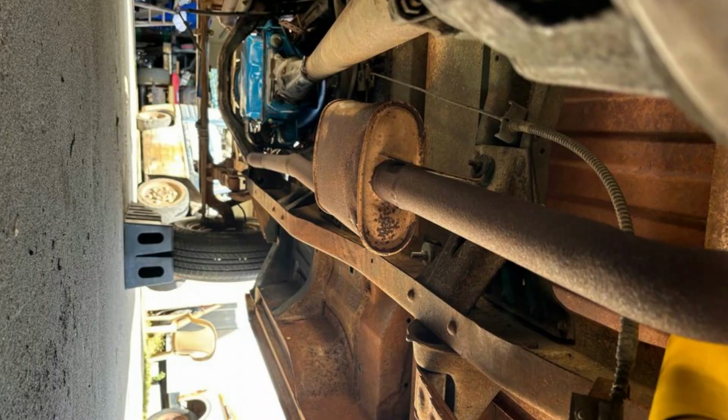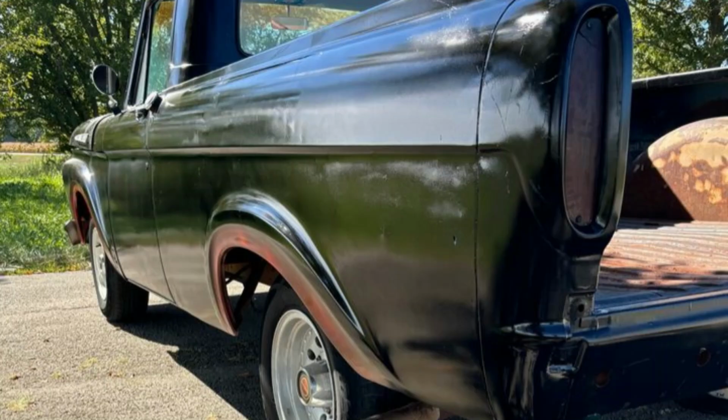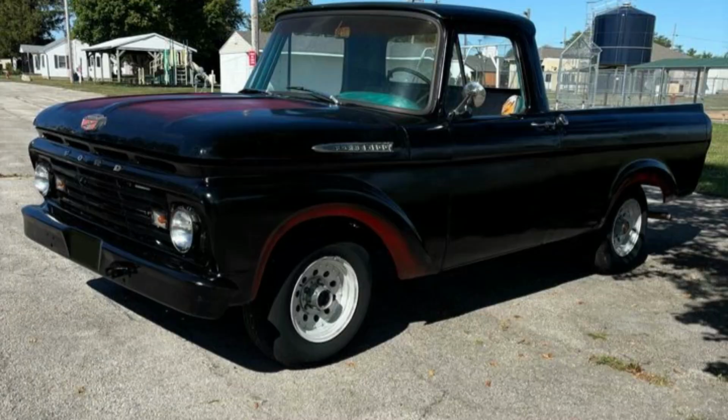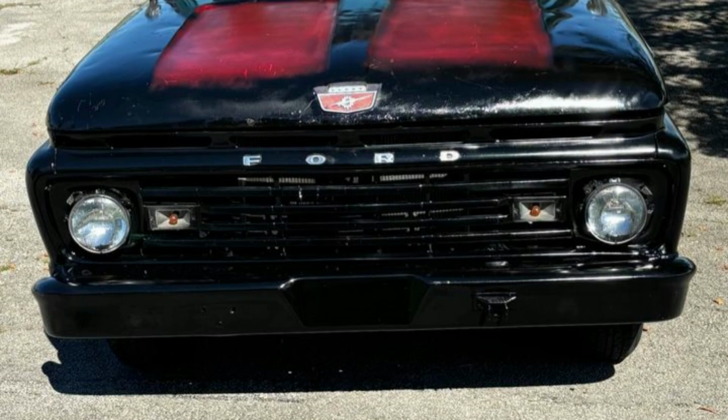Powered by a 292 V8 engine paired with an automatic transmission, it runs, drives, and stops, but is best suited as a great project truck for someone looking to restore a classic. This truck comes from Oklahoma, featuring a solid frame, body panels, and bed, all key components in excellent condition. While it currently drives, it's recommended to trailer it for transport due to its project-ready status.